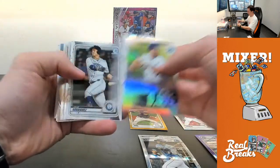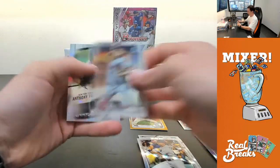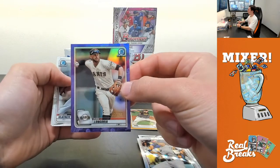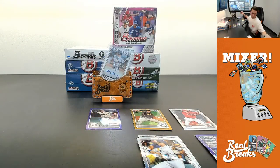A Rosa Reina base chrome. Gavin Lux base chrome. Seeing some nice rookies here. Evan Longoria purple refractor out of 250. And that wraps up 2020 Bowman Chrome.